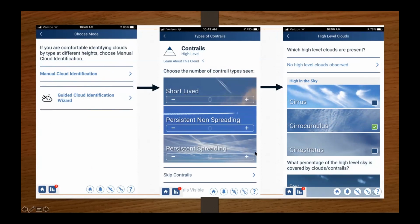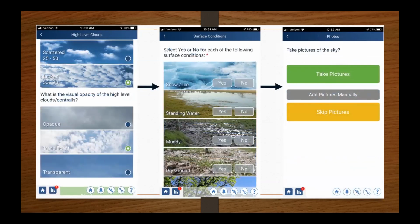In the middle, it's going to ask you about contrails. Do you see contrails in the sky? Are they short-lived contrails, or are they persistent and long? They spread across the sky. Then it wants you to give a number of how many contrails you're seeing. The next slide, on the far right, takes you to the high-level clouds, and what types of clouds you're seeing. You'll notice that each step of the way, it shows you pictures to help you identify. On the high level, I saw that it was a broken sky, quite a few clouds.